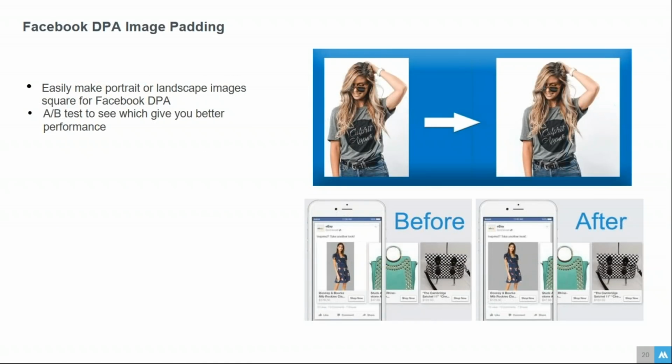The other interesting example for A/B testing is Facebook dynamic product ads. One of the most useful facets that you have to play around with is your title, but the other one, which is very visual, is your image. Facebook's specifications only allow you to submit square images though, which of course doesn't fit with a lot of categories where the images might be portrait or landscape.